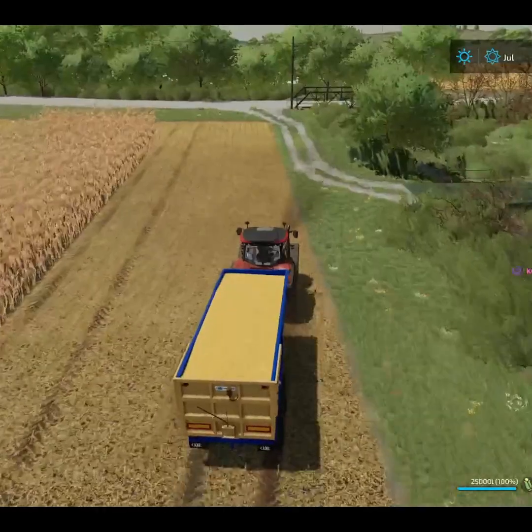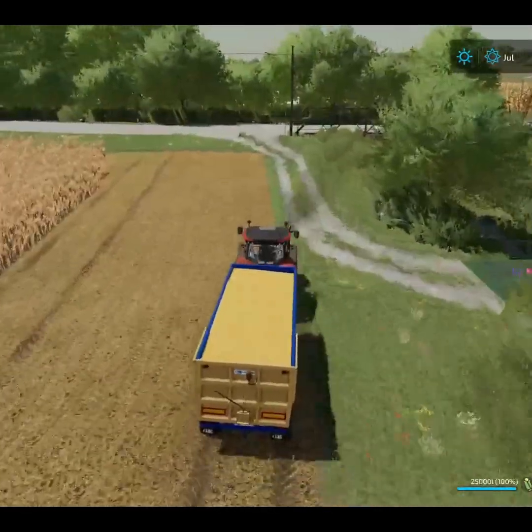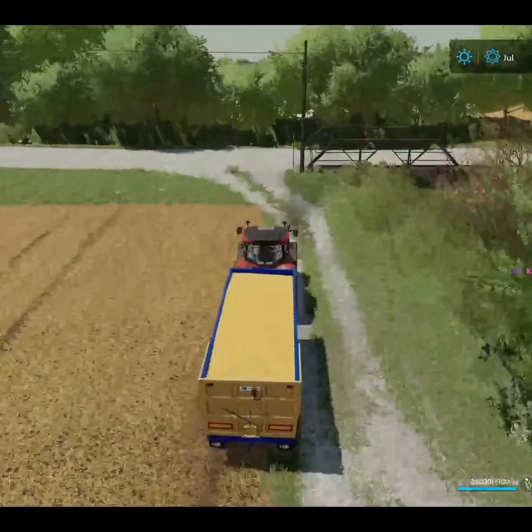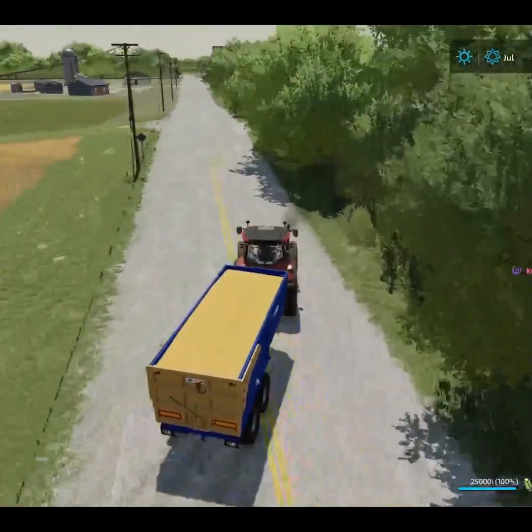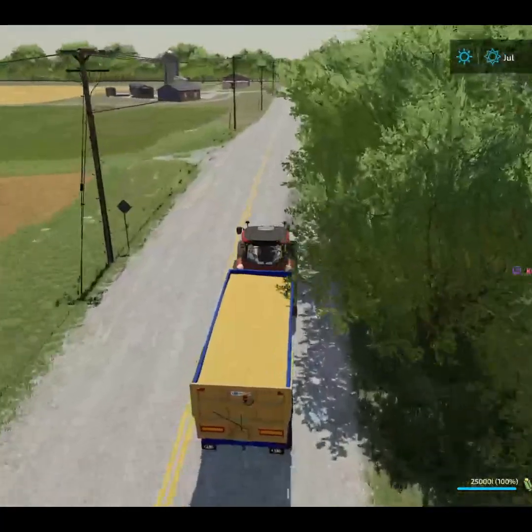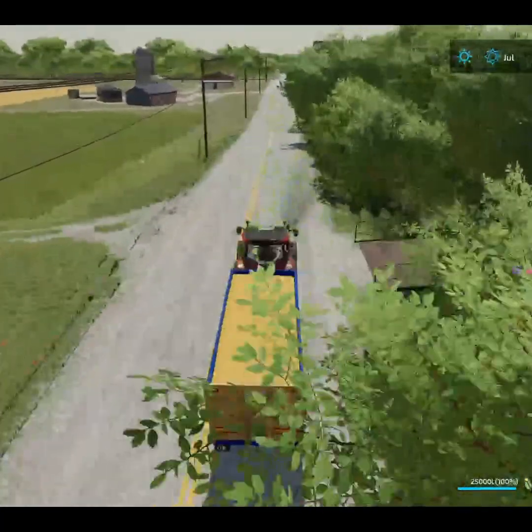Let's go set it. See how much we get. Prices don't really fluctuate if you haven't noticed. So we just want to see how much we can get, how long it's going to take. It's taking a lot longer than we thought.